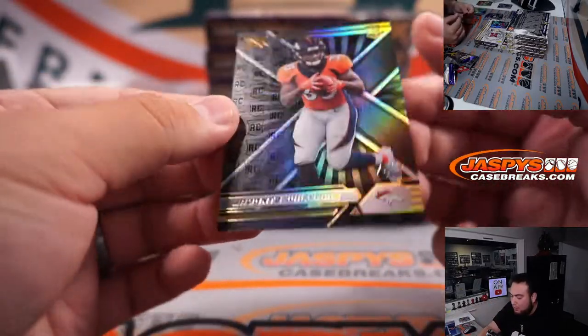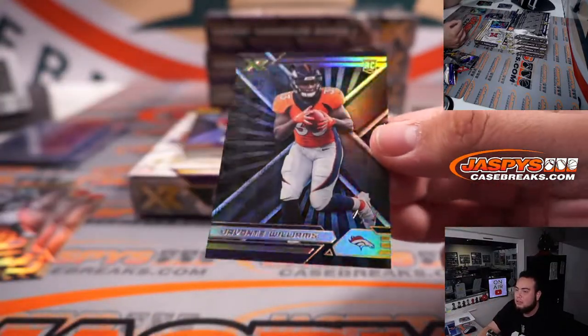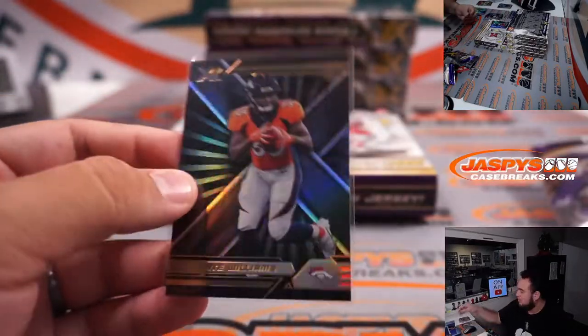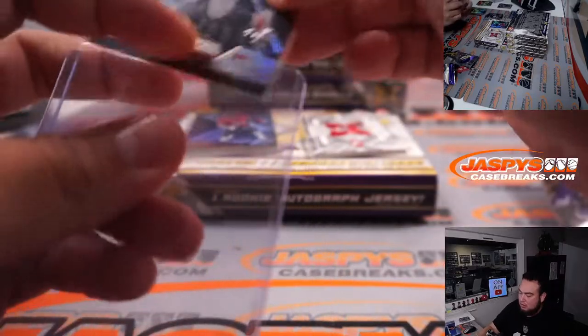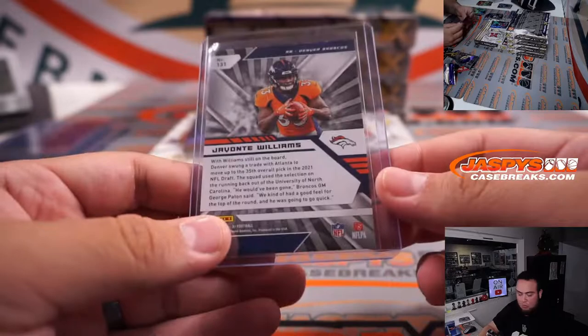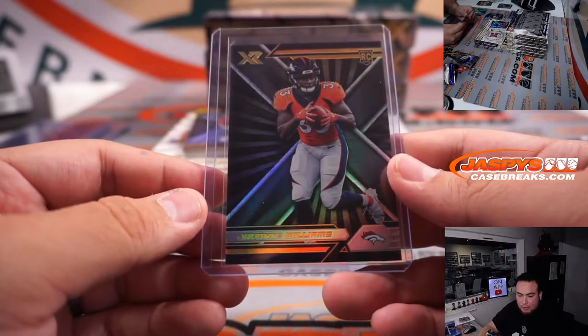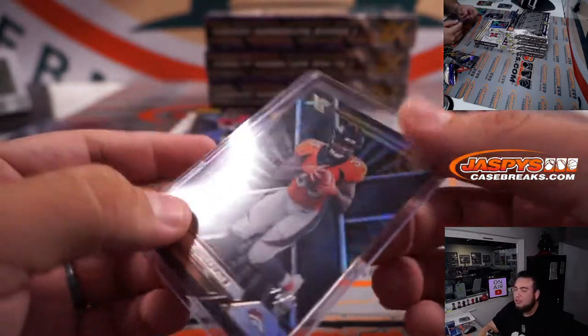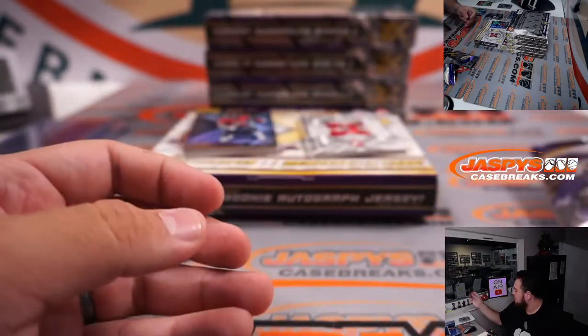And we have a 1 of 1. Wow. Javonte Williams. That is a black. Look at that. Uno of uno. Denver Broncos. That is part of the random number block going to Chris Butler. All right, I'll take that.